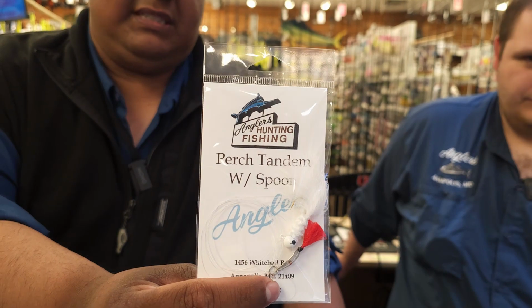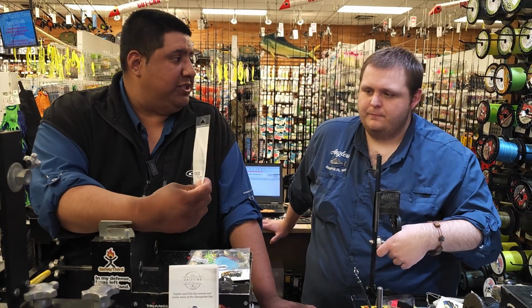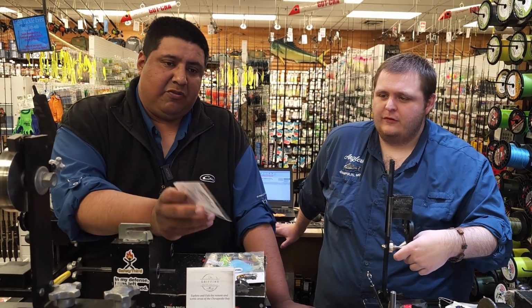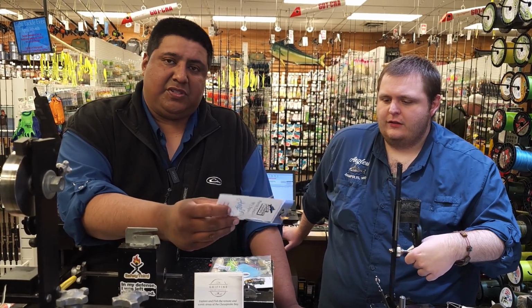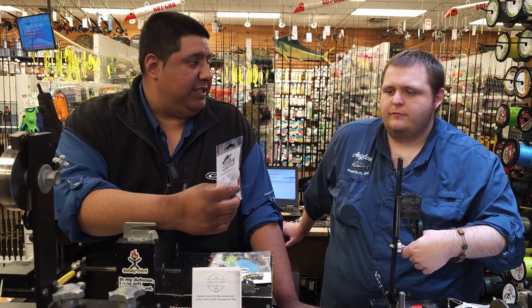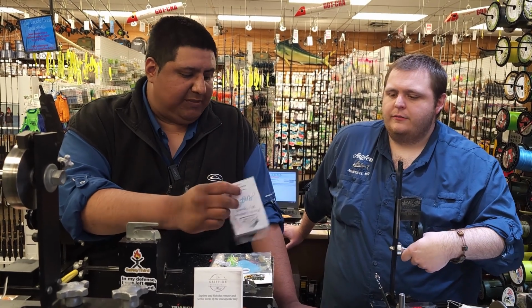Small spoon, 1/16 of an ounce, jig on the front. This is great for all your little tiny streams, and you can catch perch with these as well. Remember, guys, this only gets better as we get into the month of April here. So if you're going to some of the bigger rivers, you might want to get some of our double tandem rigs with the bigger jigs so you can get down a little bit deeper. What else has been going on, Sammy?